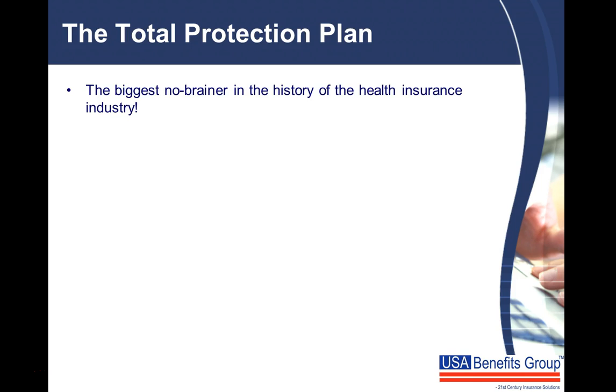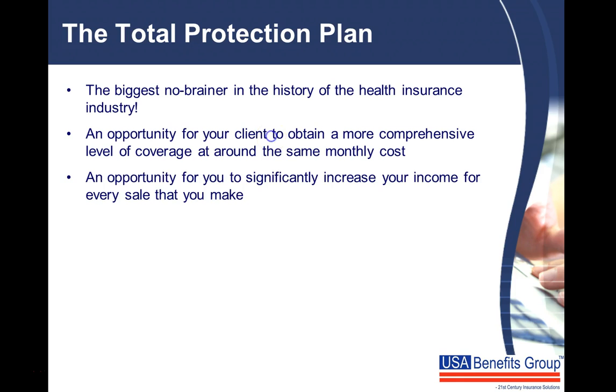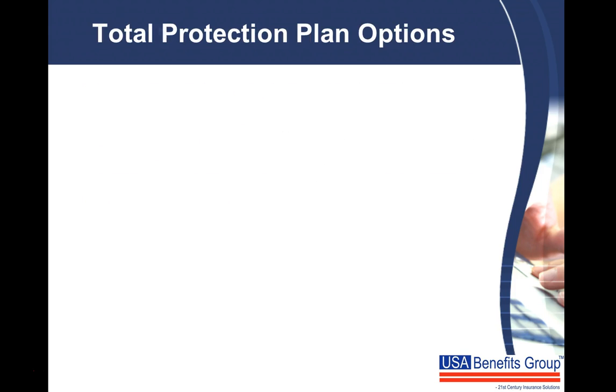Basically, this is really the biggest no-brainer in the history of the health insurance industry. The reason for that is because not only is it an opportunity for your client to obtain a much more comprehensive and broader scope of coverage at around the same monthly cost that they were planning on spending, it's also an opportunity for you as an agent to significantly increase your income for every sale that you make, for every hour that you put into this business. It's going to maximize your profitability. So because of that reason, we refer to this as a win-win situation.